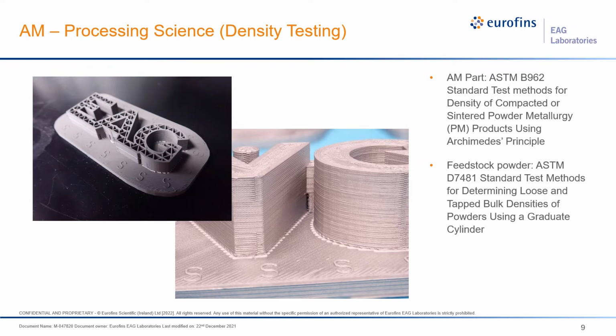And the other one that is used for feedstock is ASTM D7481, standard test methods for determining loose and tapped bulk density of powders using a graduated cylinder. Both of these techniques are available at EAG. So you might ask, why is density important to measure? Well, as density is increased, porosity is decreased, and therefore mechanical integrity is enhanced.